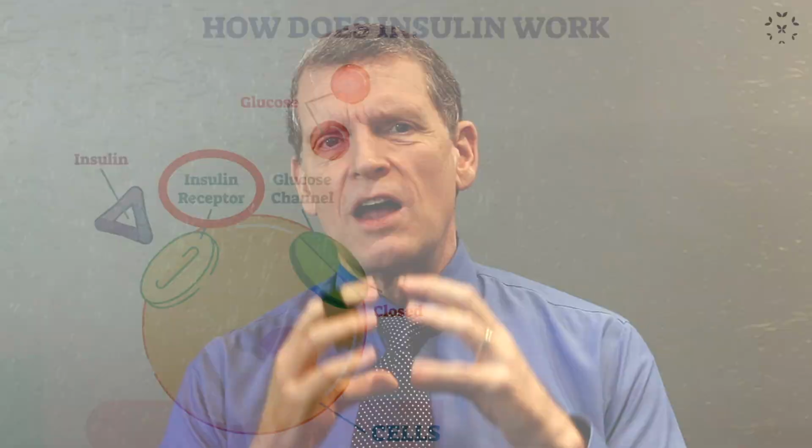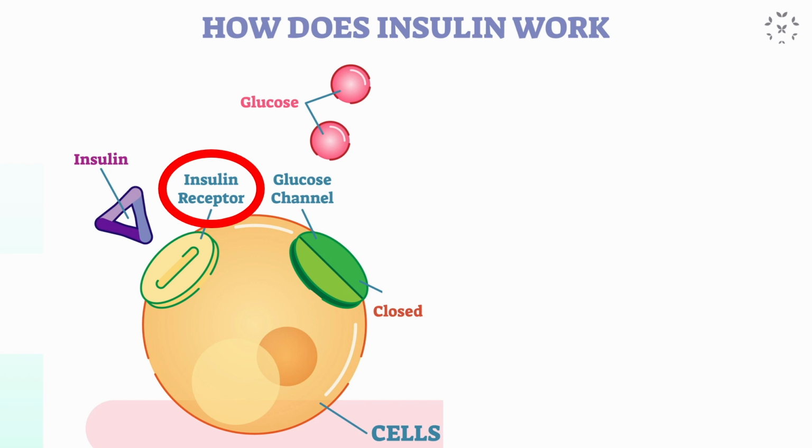So how does insulin work? It's an important component when you're trying to figure out what biologic to use for different drugs. You have to look at what you're going to make and how it works. The cells of the body have a receptor on their surfaces called the insulin receptor that can bind to insulin. You also have glucose channels, which allow glucose to go inside of the cells. Usually those glucose channels are closed. It requires insulin to go inside of the insulin receptor like a lock and key.